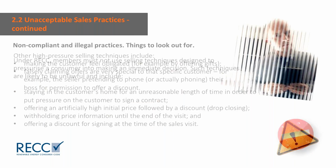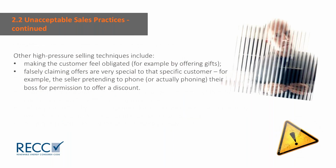But some techniques are less obvious, and I would like to highlight a couple of those. They can include things such as making you feel obligated to sign the contract by offering incentive gifts, for example. Another very common one, and one to watch out for, is falsely claiming offers are very special to a customer. For example, the seller pretending to phone or actually phoning their boss for permission to offer a discount. This is a classic sales practice that would be unacceptable. So these are pointers to you, if those techniques are deployed, to exercise extreme caution.